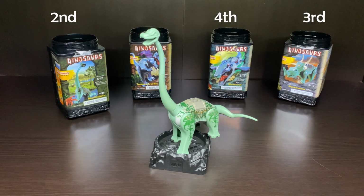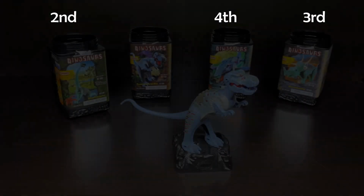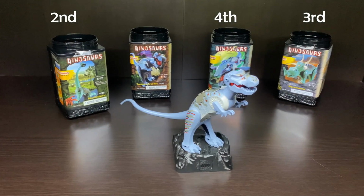Overall, I think the Brachiosaurus helps carry this set a long way too, because that was just such a great dinosaur and you really, really wanted that set. This leaves none other than a T-Rex set for first place.